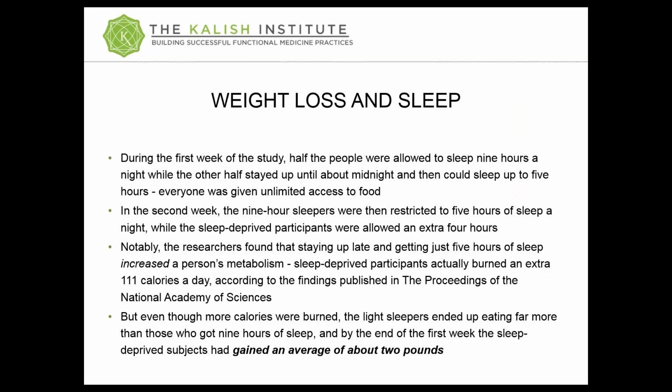It's pretty cool. So the first week of the study, half the people could sleep 9 hours a night. The other half stayed up until midnight. Does that sound familiar? Stayed up until midnight and then could sleep up to 5 hours. Everyone got unlimited access to food. In the second week, they restricted the 9-hour sleepers to 5 hours of sleep.